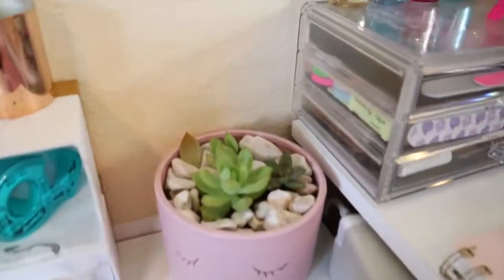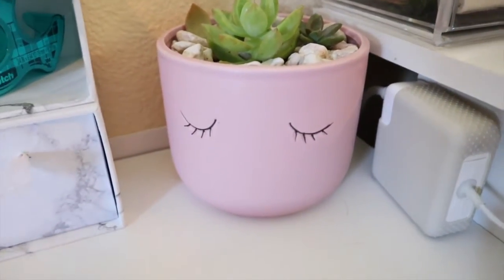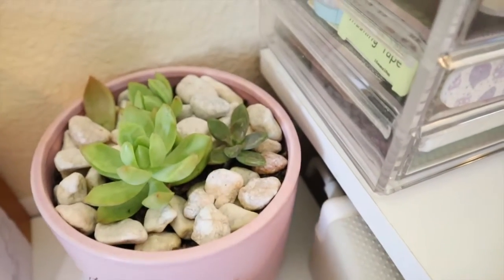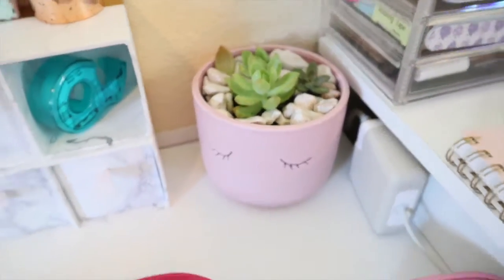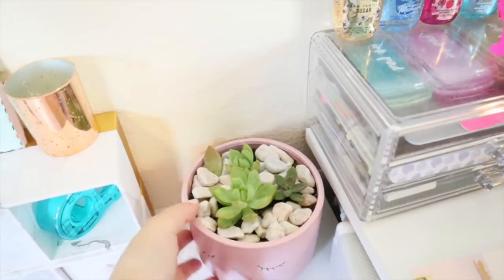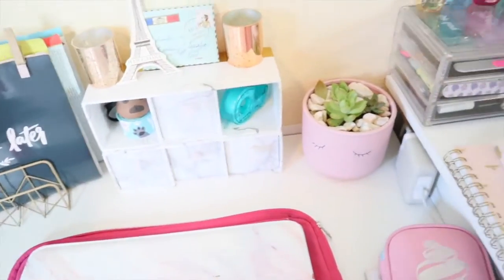And then I found this container at Home Goods and I loved it. It's just little eyelashes, and I actually filled it up with rocks and succulents. So I am going to post a video about how I did that, but I love it. It just gives a little pop of green and just makes it cozy, and these are going to be my little buddies while I take classes online in my desk.